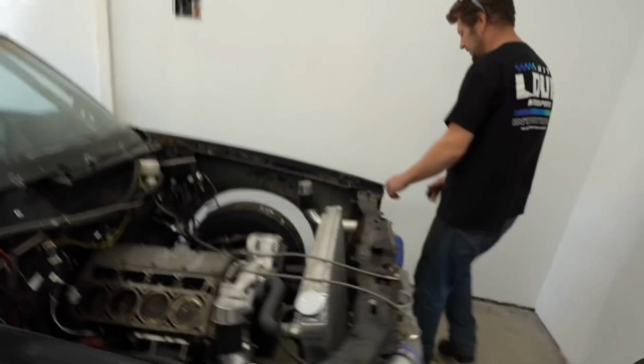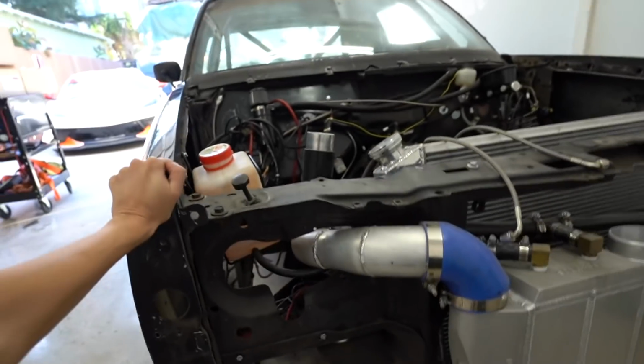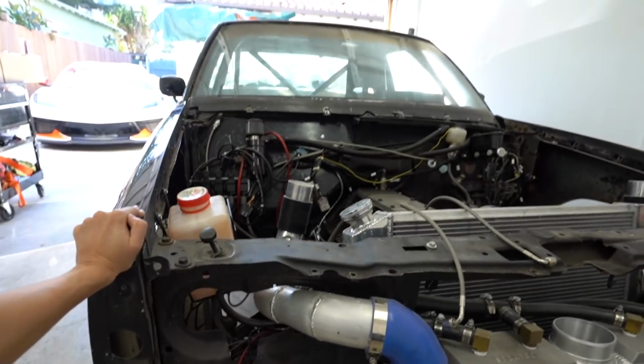All right, let's push her out. Let's hoist this puppy. Let's disassemble from the trans.